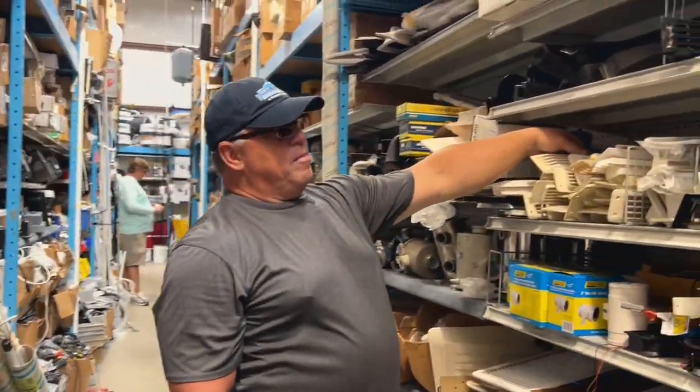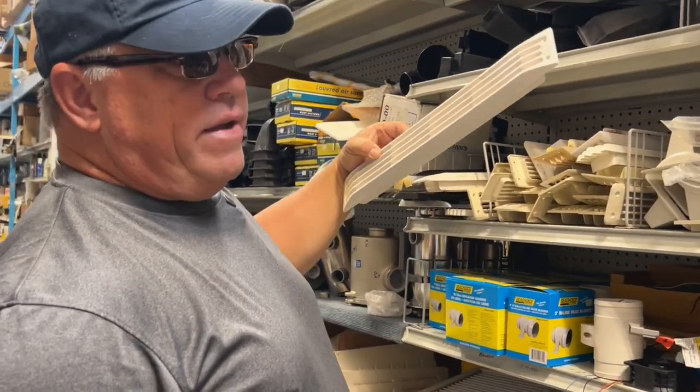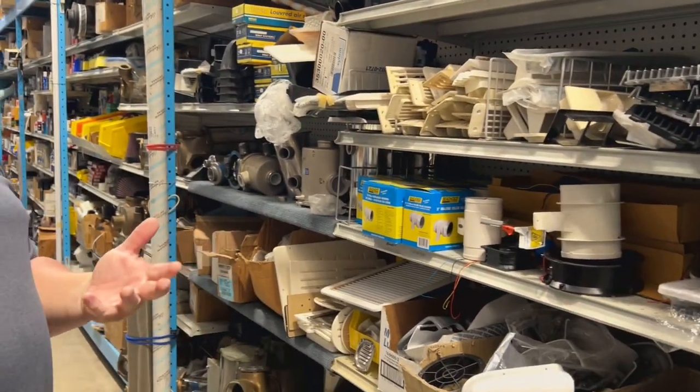You know, those vents on the side of the boat that are made out of plastic and they break? Here you go. Bilge blowers. I mean, you guys can see what we're looking at.